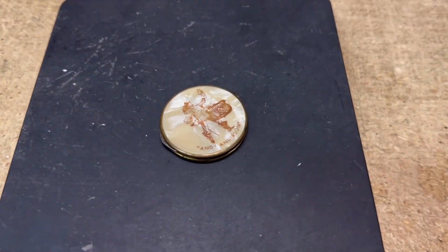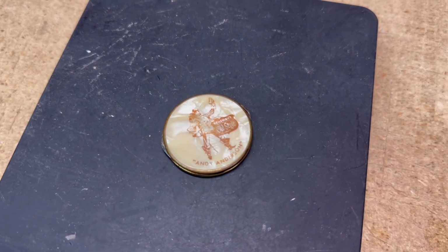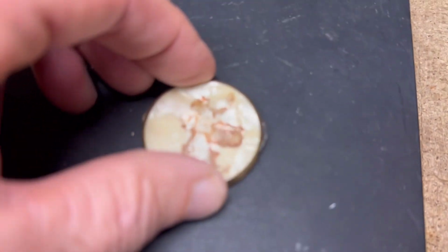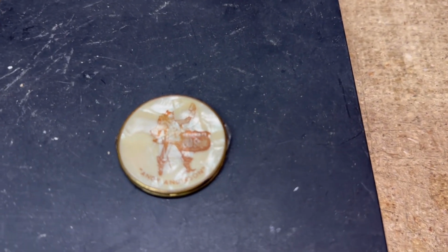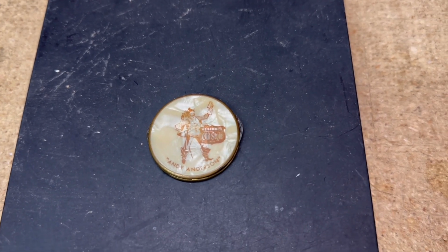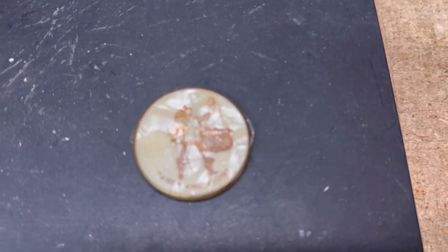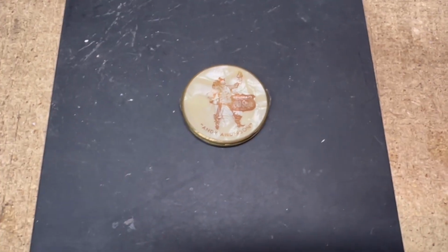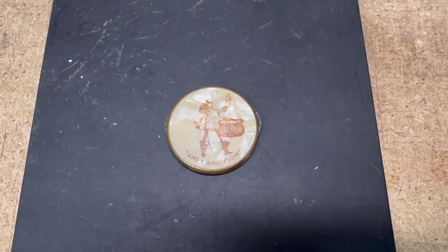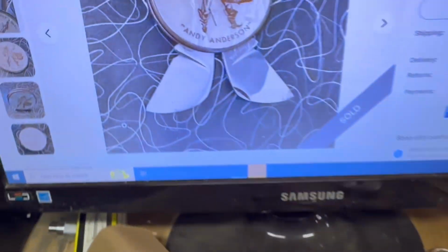This is a little round pocket knife, and it's got advertising on it from the Heileman Brewing Company out of La Crosse, Wisconsin, for Old Style beer. And I guess their mascot, I never remembered this guy, even though I drank a lot of Old Style, being not too far from La Crosse growing up. Andy Anderson, I don't know if you can read that, but it's a little round, about 1.5 inches wide, and it's got 2 blades on it.